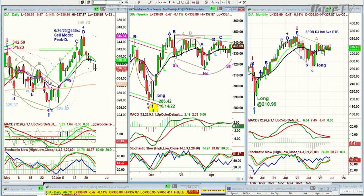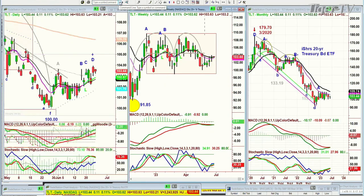Now I want to do some other things. So the TLT, I didn't want to take too much time on TLT either because I just think that the rates are in a range. Look, here we are. It's in a range. It's gone to a D. It's holding steady. 9's over the 14. MACD's good. Stochastic's at 76. Not great, but it's good. On-balance volume's not good at all.